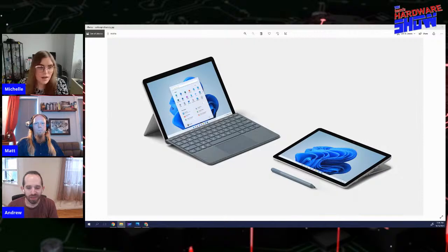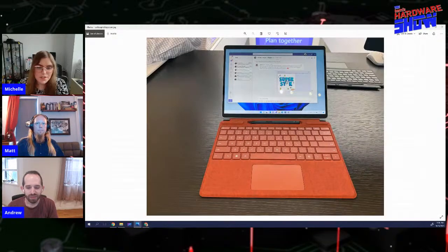Gotcha. So I have a photo pulled up here of your hands-on time with the Surface Pro 8. I assume that's the new pen in the center there? That's the new pen in the slot right there. Great. And the 120 hertz, it comes at 60 hertz out of the box, they said. You can go into settings and adjust it up to 120 hertz.